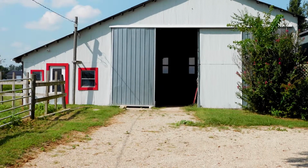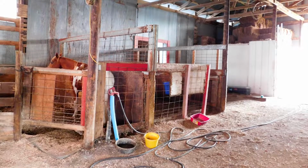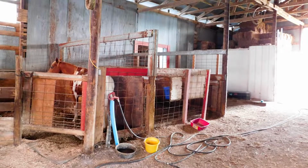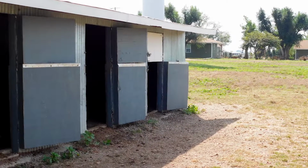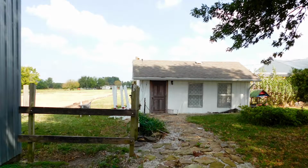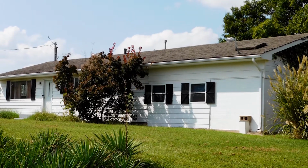There is also a roughly 2,800 square foot barn with 6 stalls and 3 tack rooms, another 3-stall barn with hay storage, and 8 2-stall barns with plenty of storage. Other amenities include tower stables and a meeting house with a bathroom. You could actually board horses to offset your payments. There's so much potential with this property.